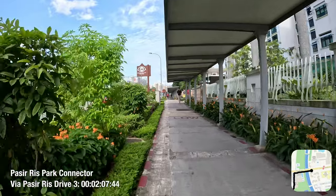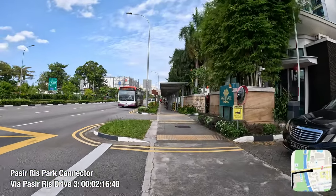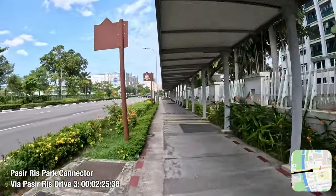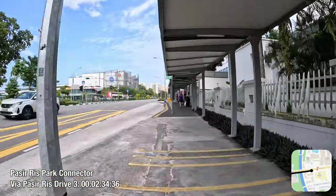It's worth noting though that this stretch of the park connector didn't used to come in the form of a shared path. Before Pasir Ris Drive 3 was widened from 4 lanes to 6, there used to be a dedicated park connector path that was physically separated by a row of trees from the footpath.